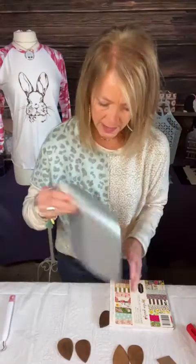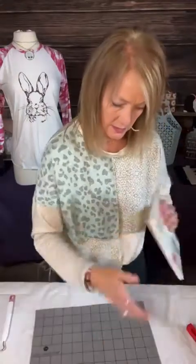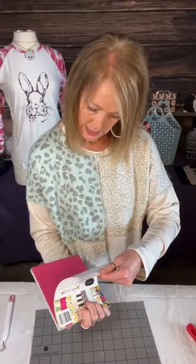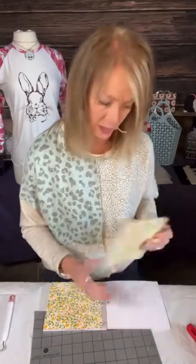Let me get a little mat so I can put these on it. All right, so let's see what looks fun. Oh, I love the lemons. All right, so I'm going to do the lemons on that.